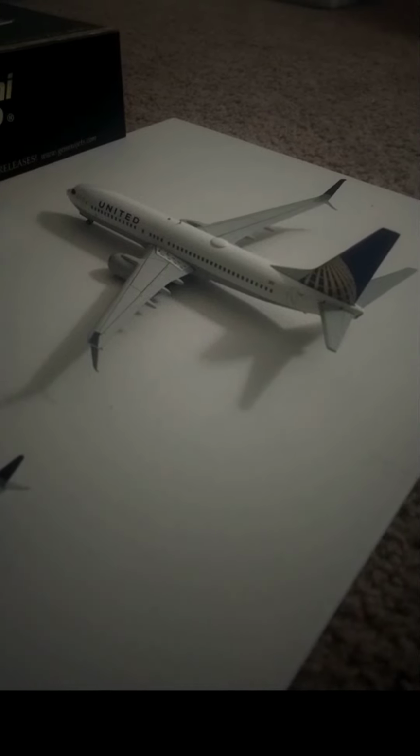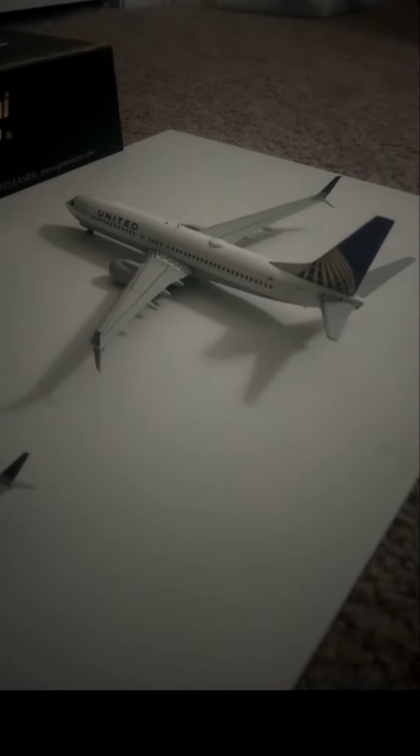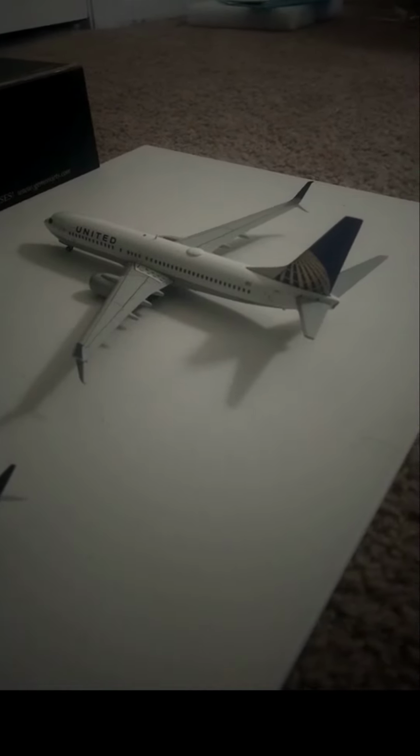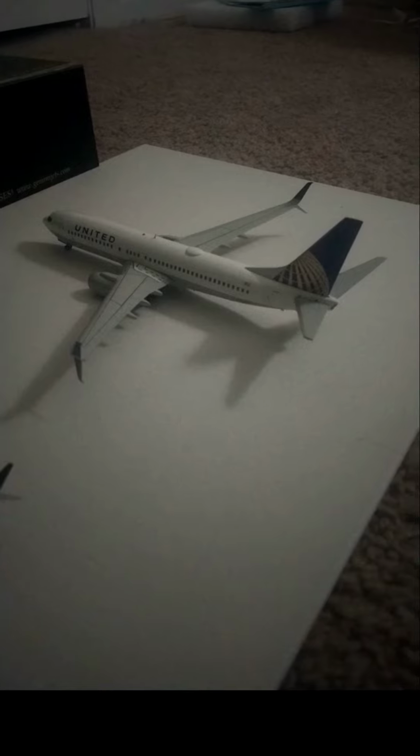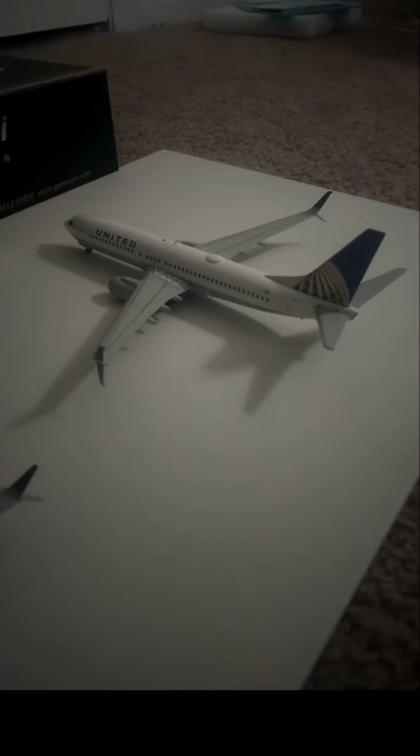And the final aircraft right here that does go to Guam is a United Airlines 737-800. This one's gonna be heading out to Tokyo, Narita. I think that's what it's called. I have no idea, but yeah.